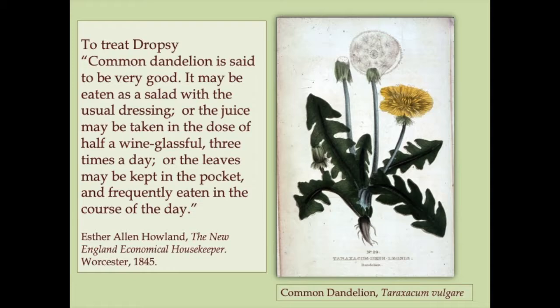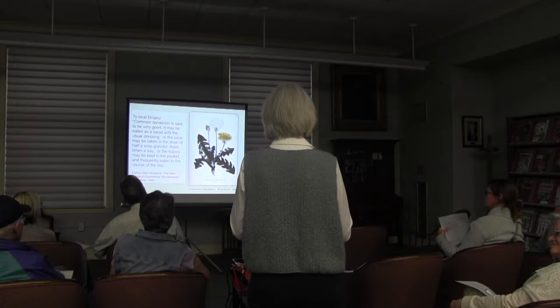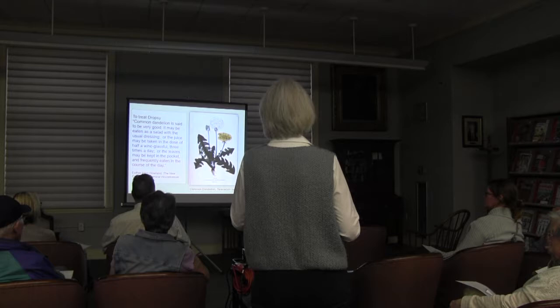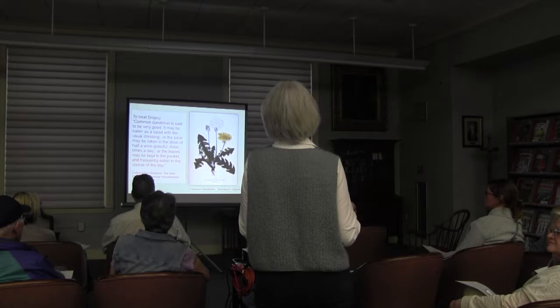So the common dandelion really came here from Europe. It's so common that we think of it as a native plant, but it isn't. It was brought here because it had many, many uses, including as a medicine. In addition to treating dropsy, one of the things that the dandelion did to treat accumulations of fluids is that it's a diuretic. It will stimulate the flow of urine.